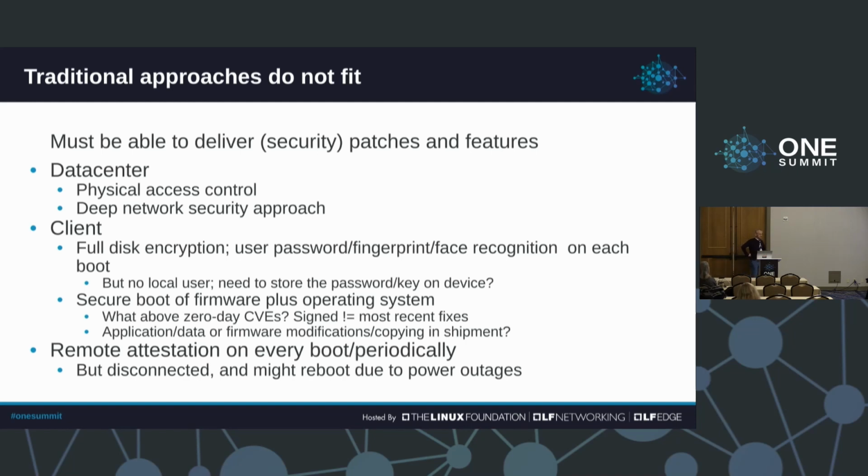The other one that exists is clients, right? Whether it's a laptop, a smartphone, whatever. And in those things, there's some form or another of full disk encryption, or partial disk encryption, which is tied to the user typing in their PIN, their fingerprint, their face recognition, whatever, to unlock the device, and doing that on each boot. That's a technique that works quite well, right? But if you don't have a user in front of the screen because this is sitting in a wind turbine 100 miles away in the middle of West Texas, you don't want to have the user come over just because they need to put a fingerprint or a password in.